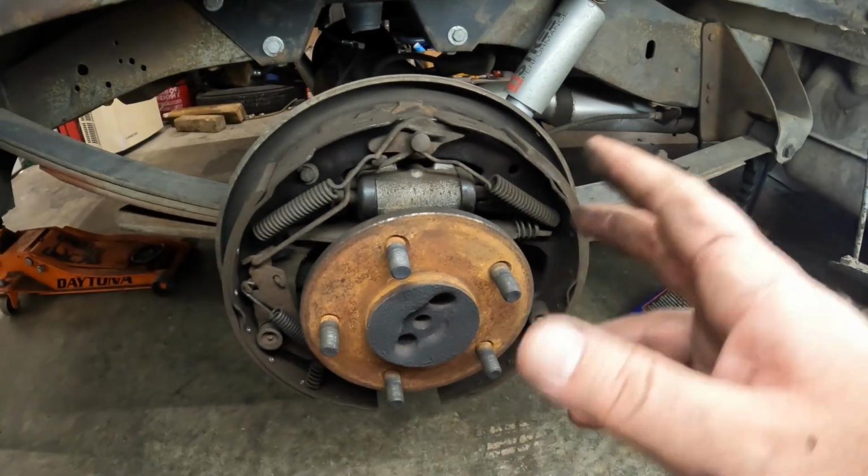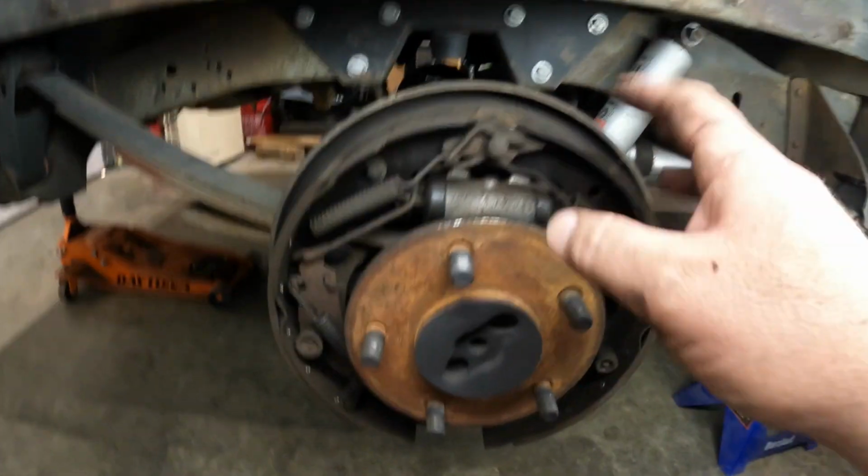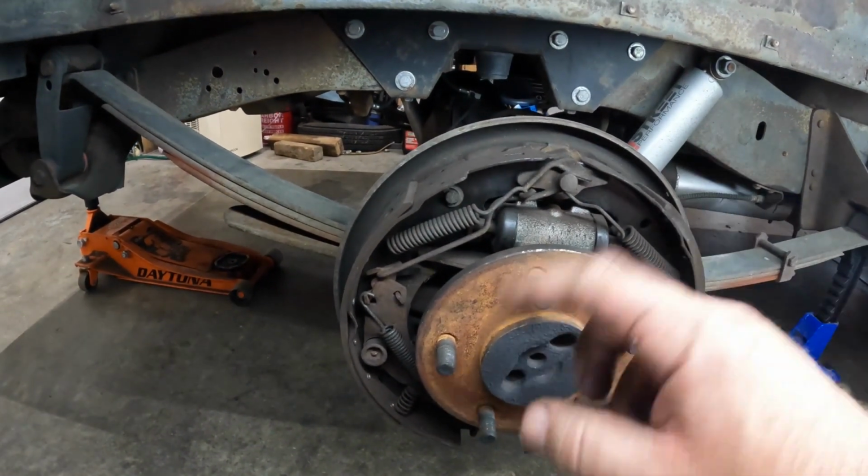Everything looks good on this end. I got no complaints here. The brakes look good. I got no problem with all this. This is nice. I might hit it with a little brake clean.